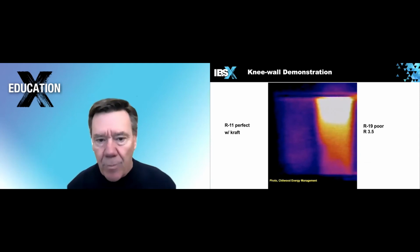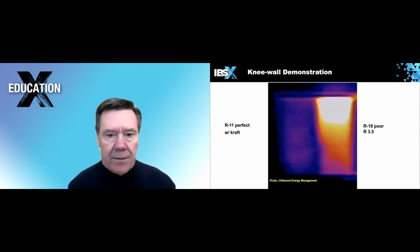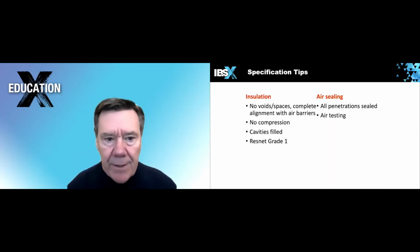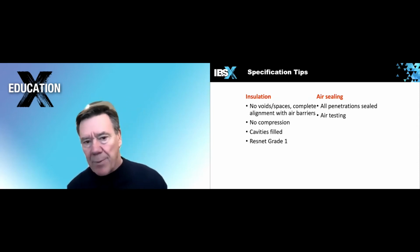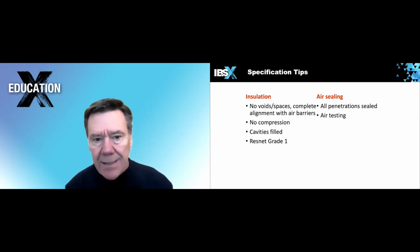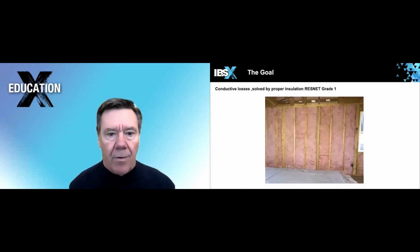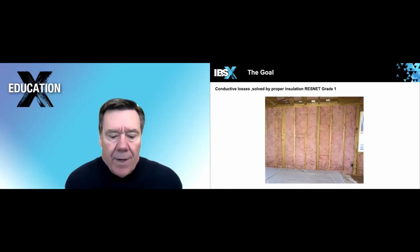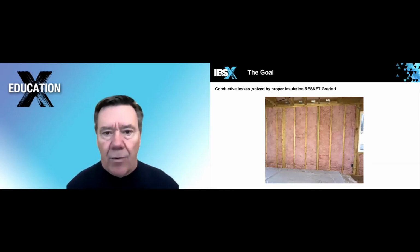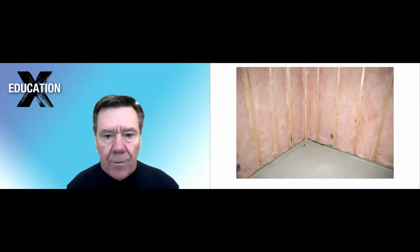So bottom line is we really want to make sure the insulation is fully lofted, fully fills the cavities, no gaps, cracks. It's in full alignment with all of its air barriers. So what does that really mean? It means that there are no voids. The insulation is in contact with the bottom plate, the upper plate, both sides of the studs, the exterior sheathing, and the interior drywall. This is kind of what that would look like. And if you're a RESNET energy rater, they have what they call RESNET Grade 1. That means the insulation is installed perfectly with no gaps, cracks, and so forth.